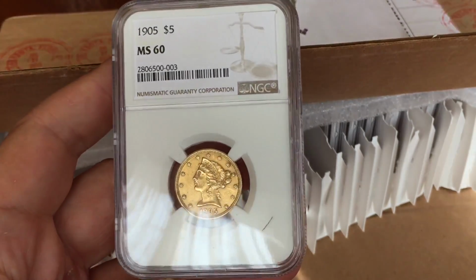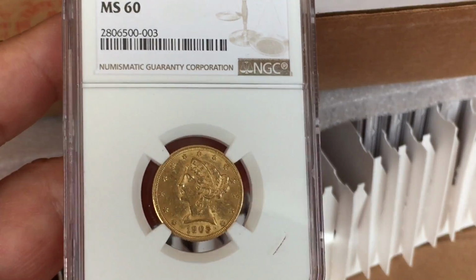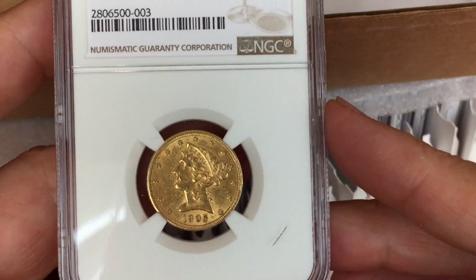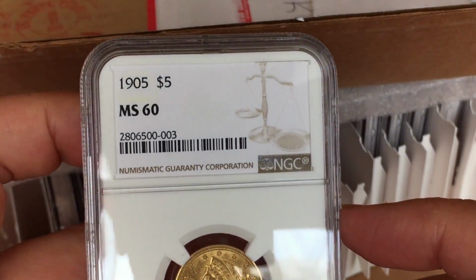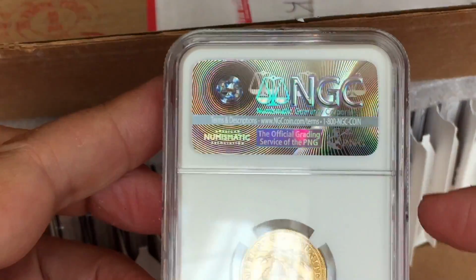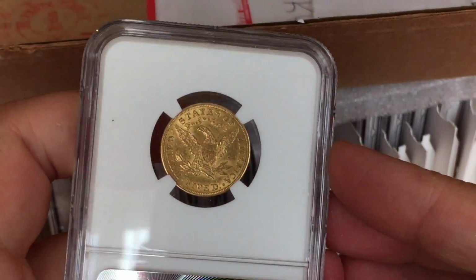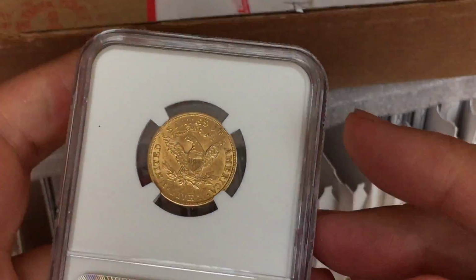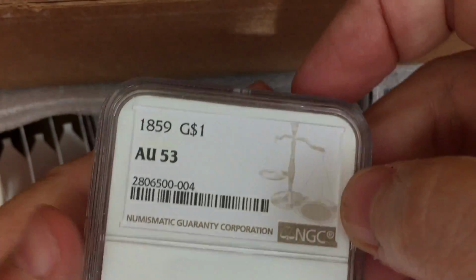This one, very odd grading, MS60. MS60 is a really rare grading. They give it when they can't quite decide if it's a real MS, but it's a little bit more than an AU. So actually, MS60 is one of the rarest of grades. They very, very rarely give one of these. It's mostly definitely an AU or definitely an MS. I'm more than happy that it's an MS60 instead of an AU58, so happy about that.